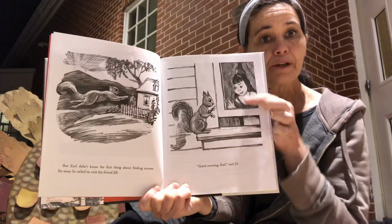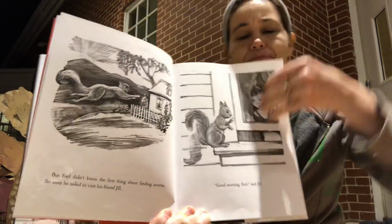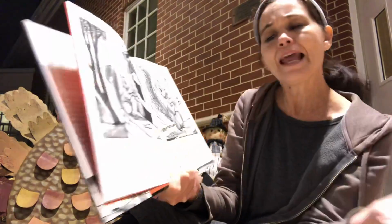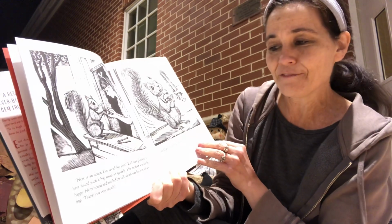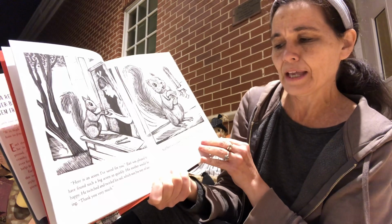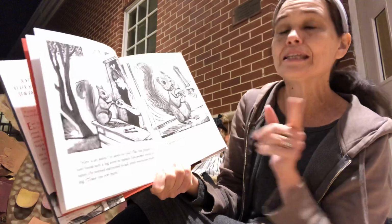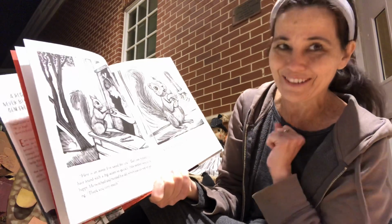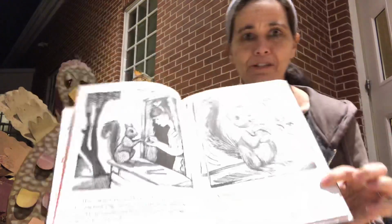Oh, he has a little friend. "Good morning, Earl," said Jill. "Here is an acorn I have saved for you." Earl was pleased to have found such a big acorn so quickly. His mother would be happy. He twitched and twirled his tail, which was his way of saying thank you very much. "And here's a nutcracker to help you open it," added Jill.